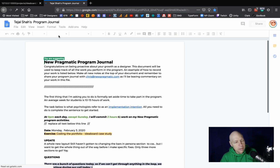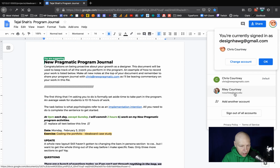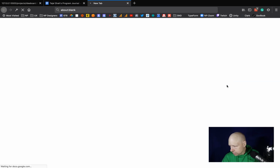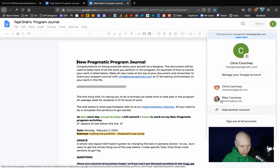Tejo, by the way, thank you so much for always putting your notes in here in your journal. It makes it so much easier to follow along. As you can see, my daughter uses my computer quite a bit. Hi, Riley. How you doing?